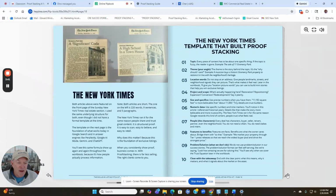And you're going to get that. And this is the template that I use to get featured in the New York Times. What's amazing about this is that this formula works on Google also. And I started applying this on Google back in 2002, so over 20 years ago. And so what you're getting is 20 plus years of internet.